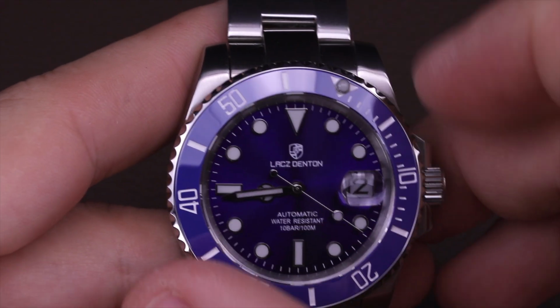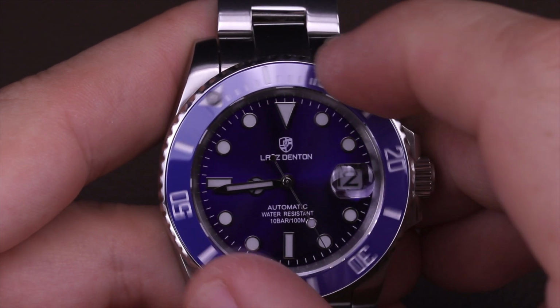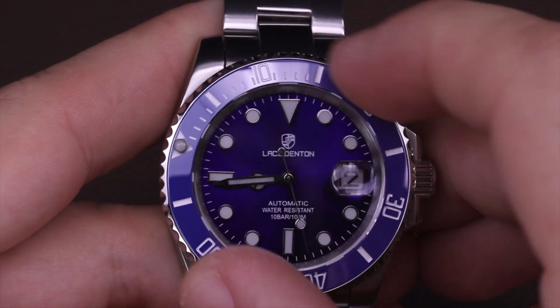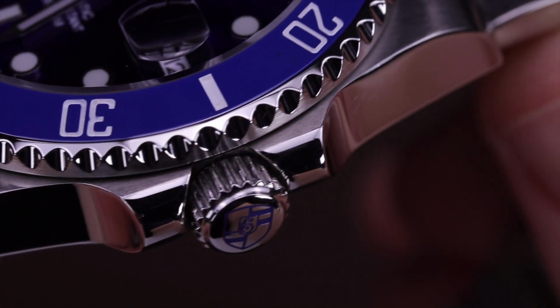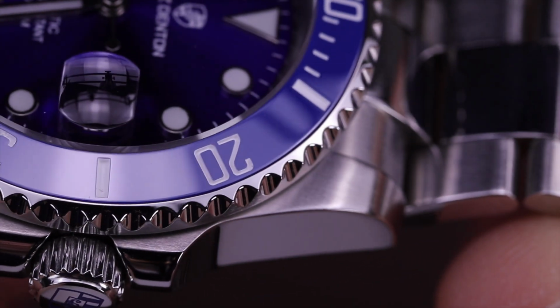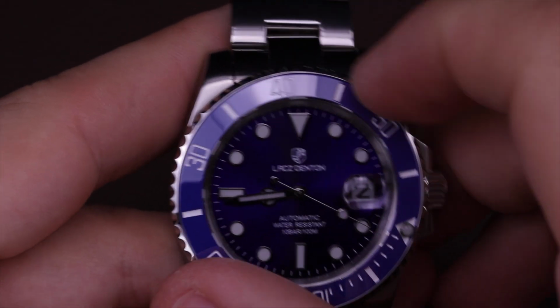It does have a 120 click unidirectional bezel, has just a tad bit of back play. I wish the action on the bezel was a bit tighter. It doesn't require much effort to turn the bezel. It's actually a little bit loose, I would say. Now, the coin edge, however, is just right in terms of the sharpness. It has a nice consistent sound when turning it as well.